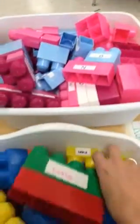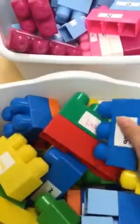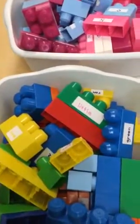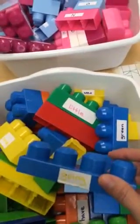The same with the sight words, they have to say the word before they can build. So red, green, right, and they can continue to build their structure as long as they're saying the words. Again, pink is the easiest, so for our lower level students, they should be picking all the pink words first, then blue, and then yellow. That's as far as I have.